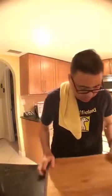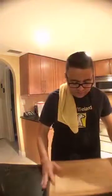Okay, so now I'm getting to prep the stuff for the Qurutob. And this is upside down. You know what? This actually works both ways, doesn't it?